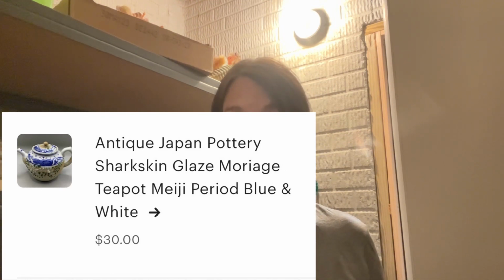And then I sold an antique pottery teapot. This is Japanese shark skin pottery. So the glaze is like a textured glaze. It almost looks like an orange peel. They call this the shark skin glaze. And it's just a small teapot, very, very pretty. And that sold on Etsy for $30. Now that one also had free shipping. So on Etsy, my shop is free shipping when orders are over $35. It's one of the options you can use.